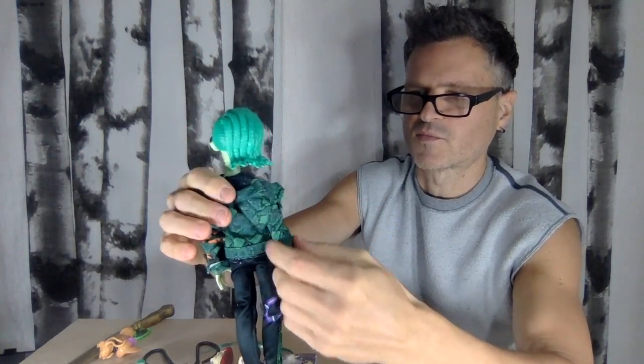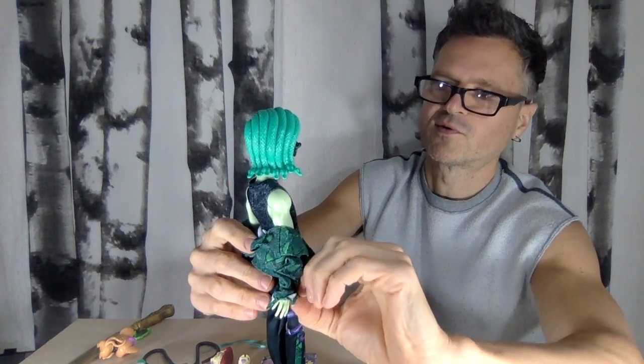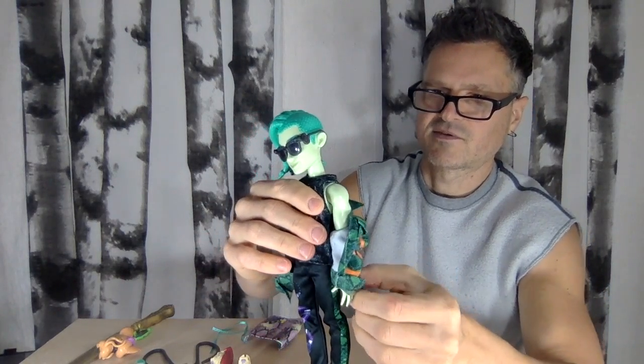Alright, check out, he's got like a tattoo sleeve on his jacket itself. That is one nice denim jacket. I like the snake print. I like a sleeveless t-shirt too. So check that out.